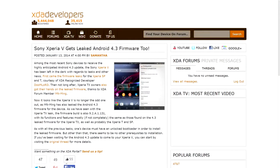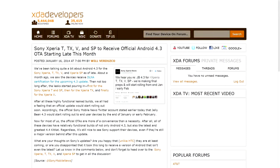And continuing in that vein of Android 4.3, we've spoken of several devices that have had leaked updates to Android 4.3, specifically in the Sony realm. Well, as of this week, the Sony Xperia V has a leaked 4.3 firmware available. But after mentioning all of these leaks, apparently Sony has just gone ahead and given up and mentioned on their mobile news Twitter that they will be rolling out this 4.3 update to the Xperia T, TX, V, and SP sometime at the end of January or the middle of February.